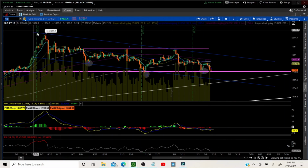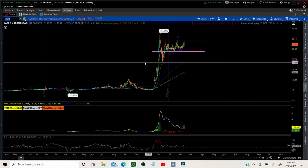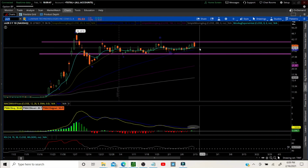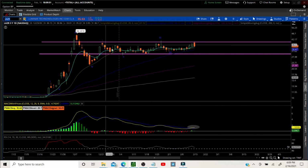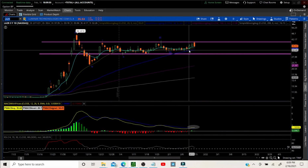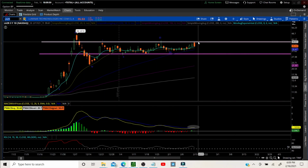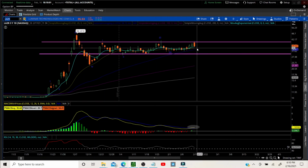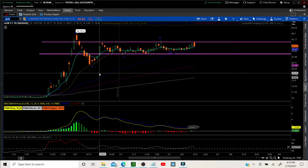Okay, moving on to the other one, LAZR. We put on an in-out spread today. We are holding the 8 MA. This was a wave 4. We have 1, 2, and then a 1, 2. It's really hard to see inside of there. We hope to continue the upside for a breakout if we get above this area here. We might have to come back a little bit more to go up, but we are trying to cross on the MACD.